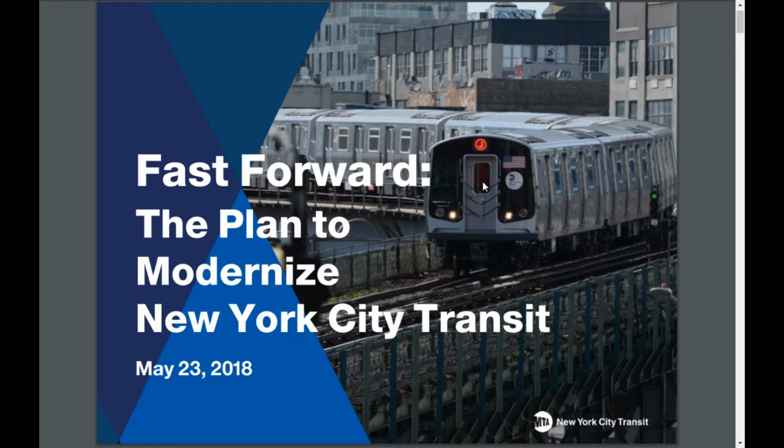Our bus network faces its own challenges. Ridership has steadily declined over the past 10 years. Service is reduced to accommodate low ridership, but this makes affected routes even less attractive, causing the cycle to repeat and become chronic.